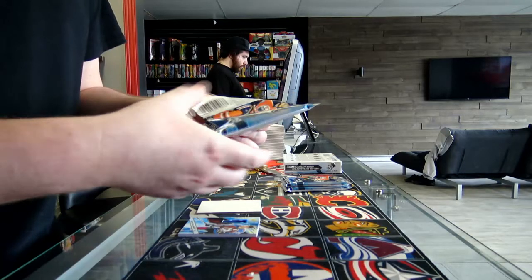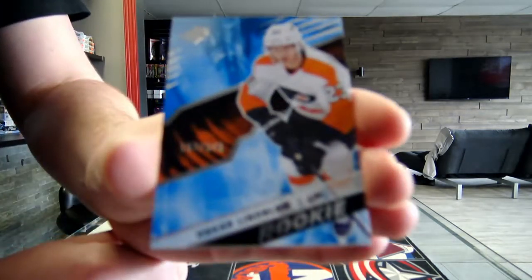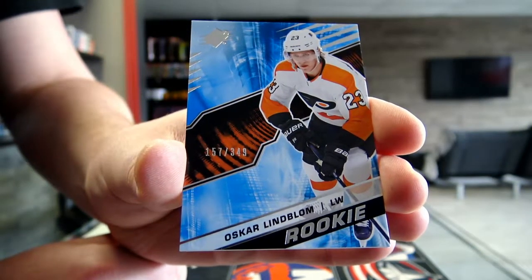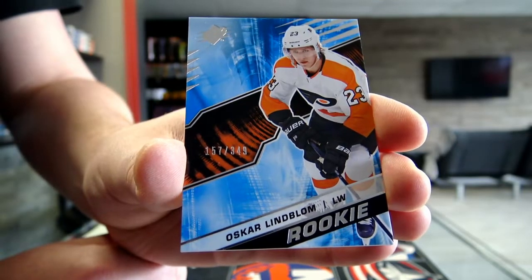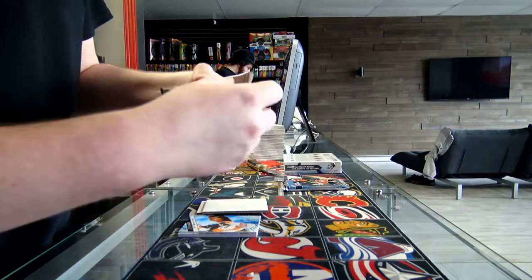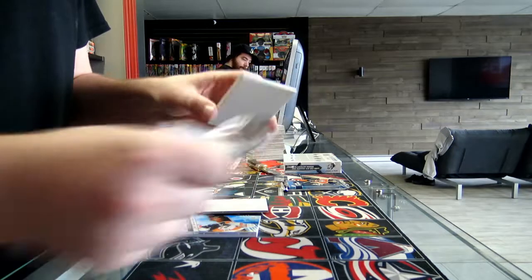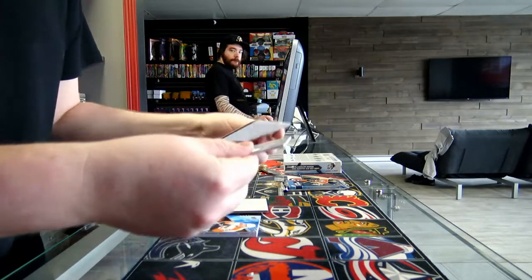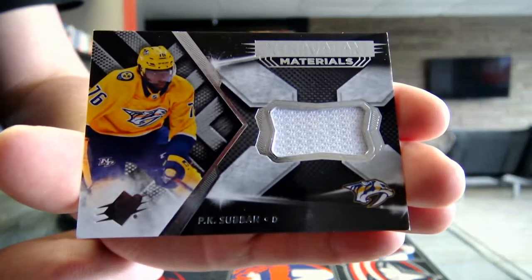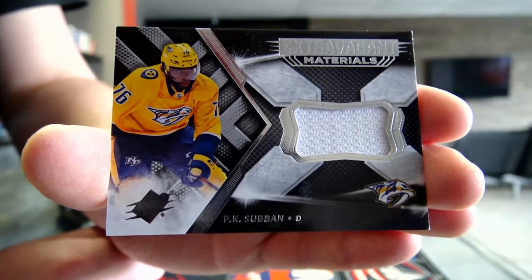Second pack. We've got a base rookie of 349 for the Flyers, Oscar Lindblom. Flyers rookie, Oscar Lindblom. Third pack. Oh yeah, we got Extravagant Materials. So jersey for the Nashville Predators, P.K. Subban jersey for Nashville.